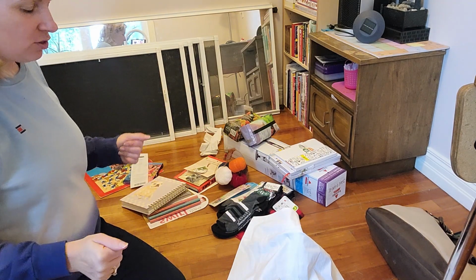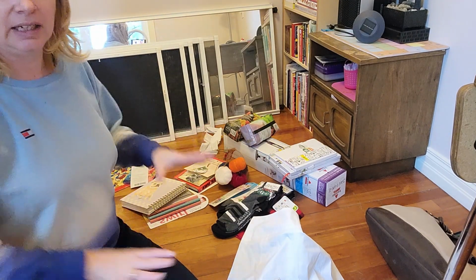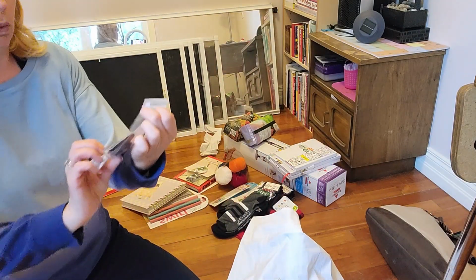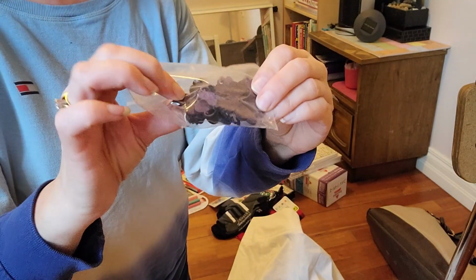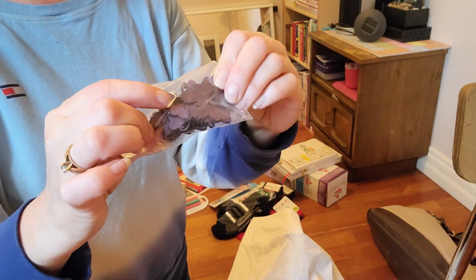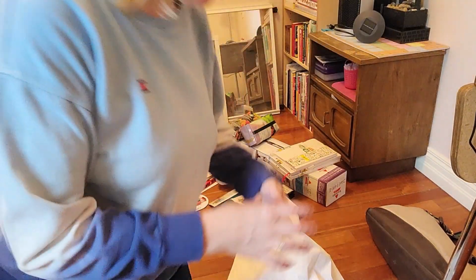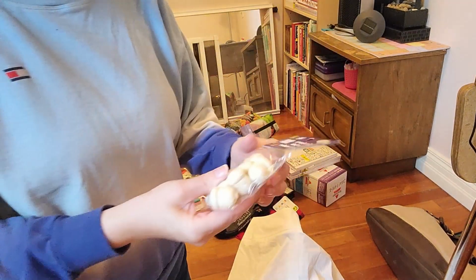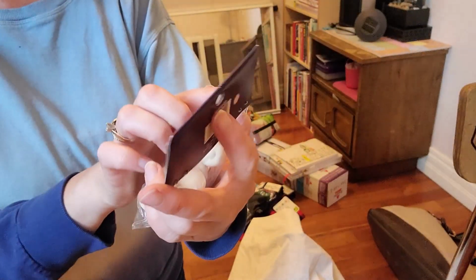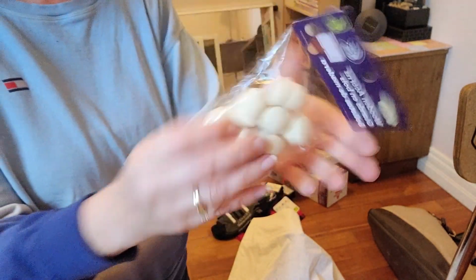Okay, well, me and my daughter, we went to a couple thrift stores. So I'll start with the thrift stores first, because those ones are right here. I found these little wooden butterflies. I don't even know how many are in this, but it was 50 cents. Looks like about 6 little butterflies. This little wooden tag was 25 cents. And this little pack of wooden acorns was 50 cents. These are from Dollarama, but still I got them for 50 cents.